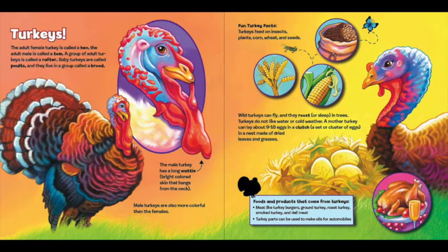A mother turkey can lay about 9 to 18 eggs in a clutch, a set or cluster of eggs, in a nest made of dried leaves and grasses. Foods and products that come from turkeys: meat like turkey burgers, ground turkey, roast turkey, smoked turkey, and deli meat. Turkey parts can be used to make oils for automobiles.